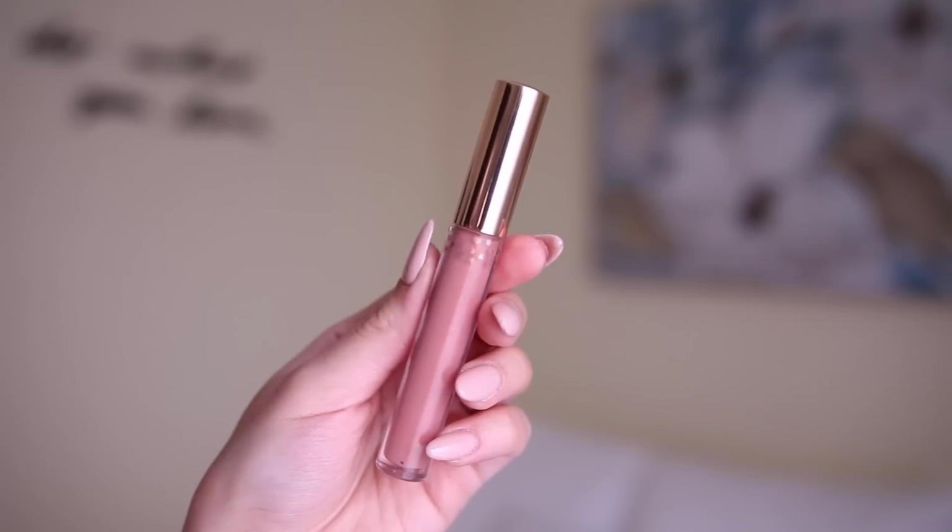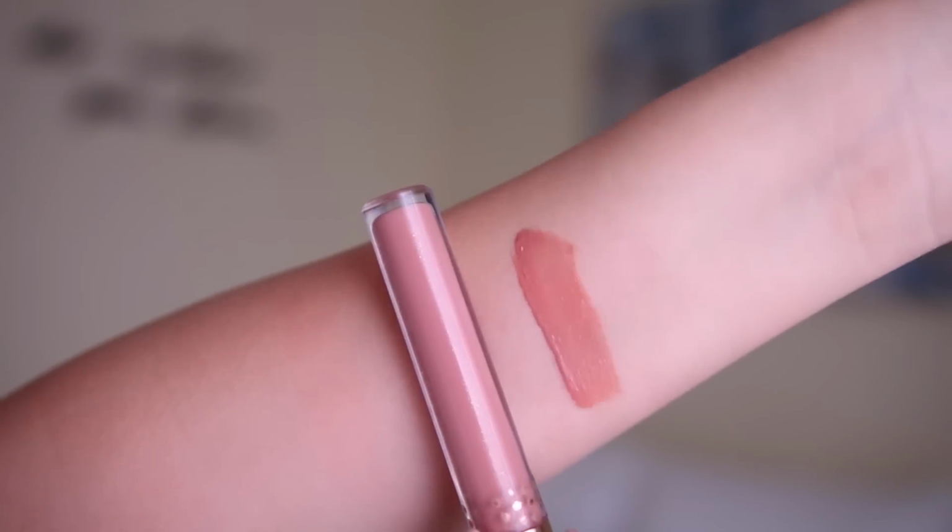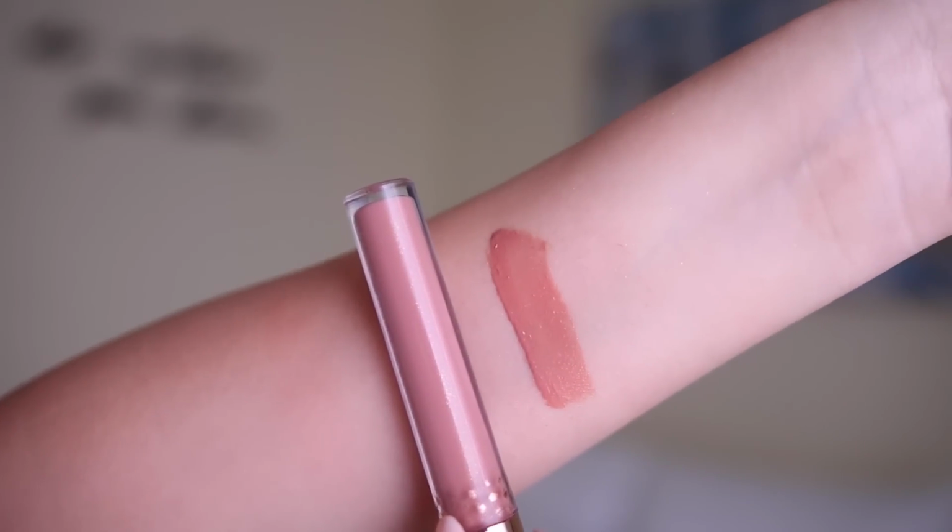The ones that I just showed you are more pinky and peachy, and they have some color to them. The previous one, of course, was a clear, and this is just my perfect nude. I have it on right now, and you can see how my lips look. It just complements pretty much any nude lip color that I have, and mine's completely faded. I definitely need to stock up on these because they're just that good.